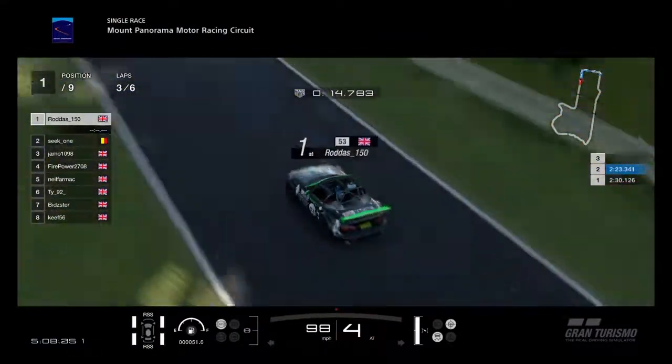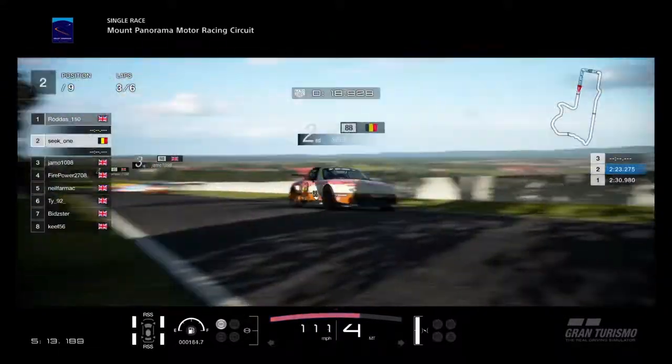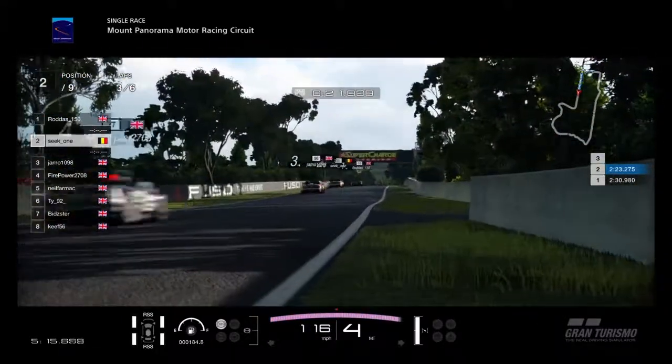Back to the front then. Rodders 150 in the lead. Seat 1 in the draft in 2nd. Jamo, his teammate, pulling along behind. So Team Wall's looking like they're going to score good points here.